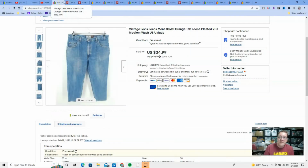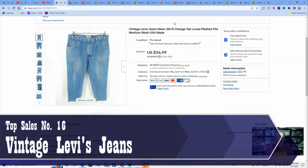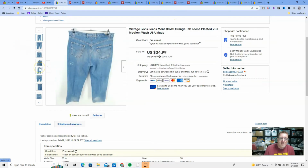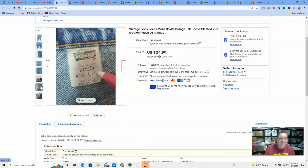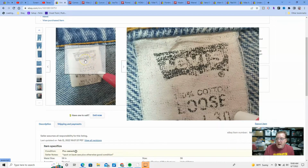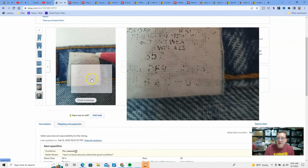Next up at number 16, we have another vintage item here. We have a pair of vintage Levi's men's jeans, 38 by 31 with an orange tab, made in the USA from the 90s. Let's take a look at this real quick. Got a little distressed here, paint splatters. Yeah, these are loose fit. That's another good keyword. And here on the paper Levi's tag with the black bat wings, made in the USA, is going to be one way to tell it is vintage.